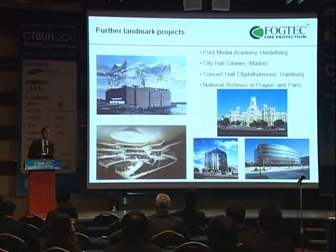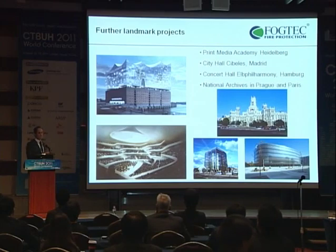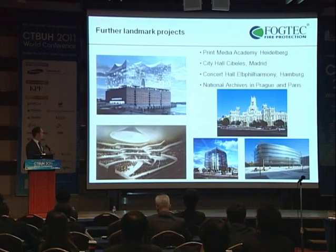Here are a few other huge projects where whole buildings are protected with water mist. I think this building is well known, at least in Germany: the new Elbphilharmonie in Hamburg. It will be a real landmark project. I was there 2-3 weeks ago, and it looks similar to this nice picture, which is still an animation. There the whole concert hall is protected with water mist, because with this height you cannot use any sprinkler anymore. Sprinkler just pours the water from the top to the bottom, and water mist can work three-dimensionally, so we are working from the ground.